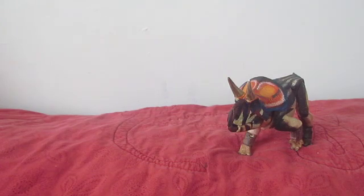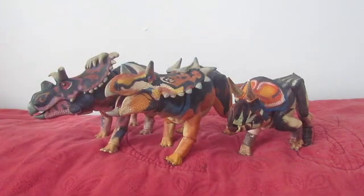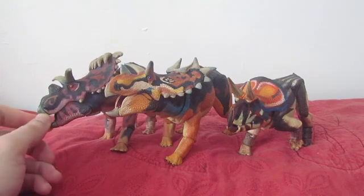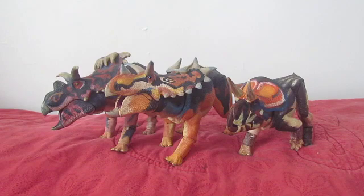Here's a couple others. This time, sister relatives, Cosmoceratops and Spiclypeus. So here's Spiclypeus, here's Cosmoceratops. And as you can see, despite being 10 to 11 inch figures, they are still much larger than Zuniceratops. Yeah. And again, sister relations, basically. They're each other's closest relatives.